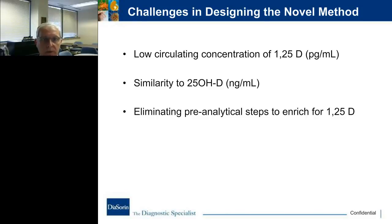Second is the similarity to the 25 vitamin D, which is in nanogram per ml. So it's similar and is in lower concentration. And in order to measure the 1,25, all the methods use a pre-analytical step to enrich the 1,25 content over the 25D content.